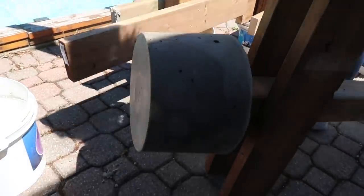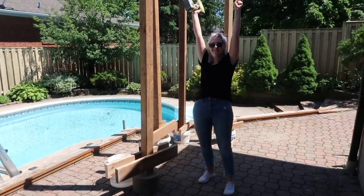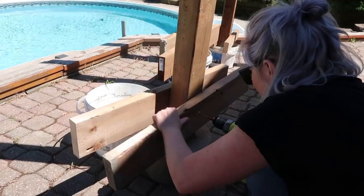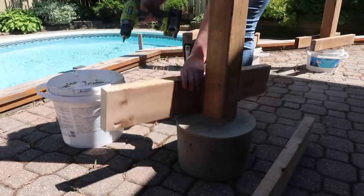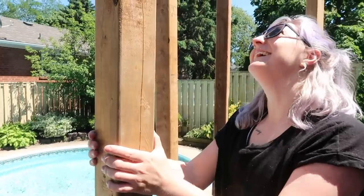Wow! That actually looks really good. Then just stood it up. It's standing on its own! Oh, that's so relieving. And removed the 2x4 brace. Bam! I don't think she's going nowhere. Yay!